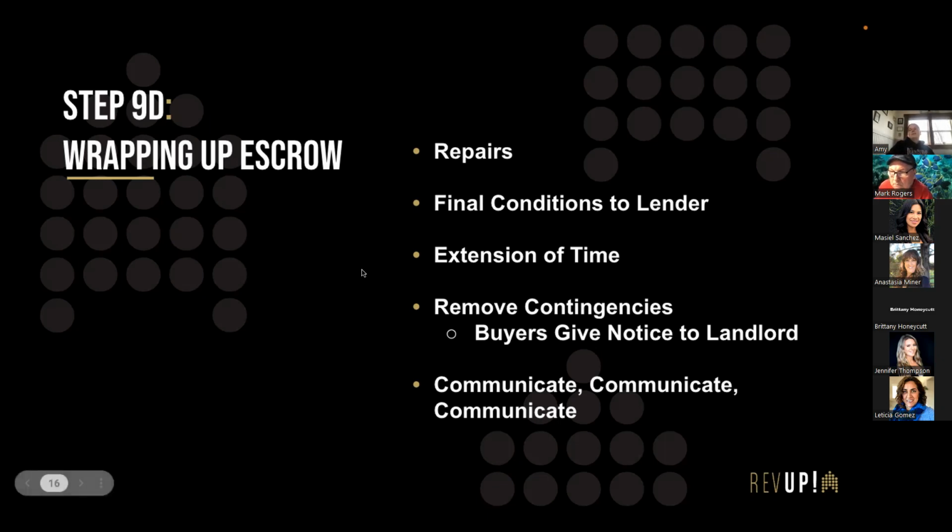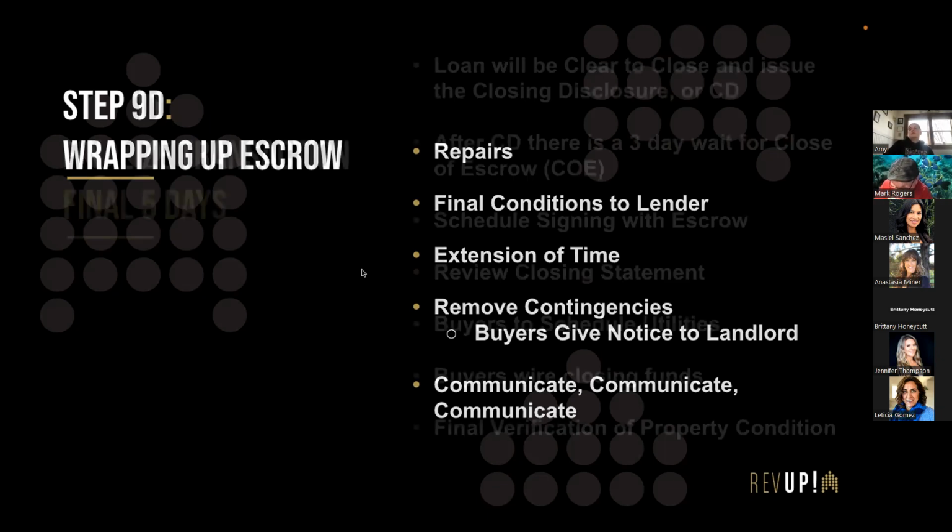When we keep everybody updated and informed, we're much more likely to get repair requests approved. We're much more likely to get extensions of times approved. All those things usually work in our favor a little bit better when we're being totally upfront and honest with everybody.